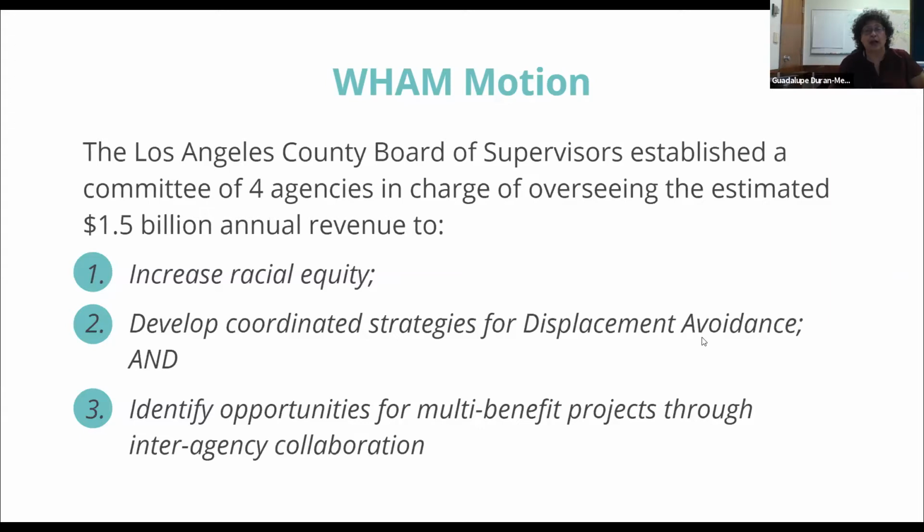And so there's a motion by Supervisor Kuehl and Hilda Solis to create a task force. The task was really to have coordination amongst these very key funding measures so that they were not just working in silos, and so that we basically prioritize multi-benefit projects.